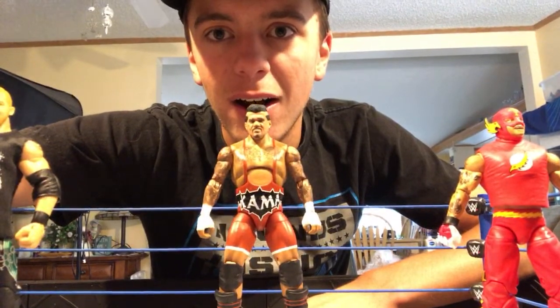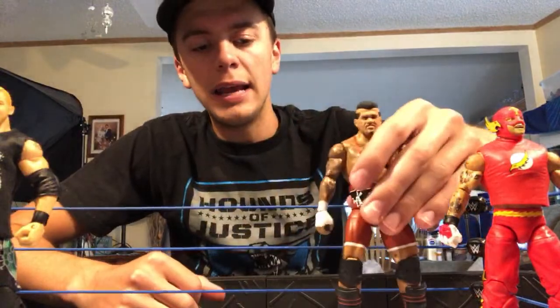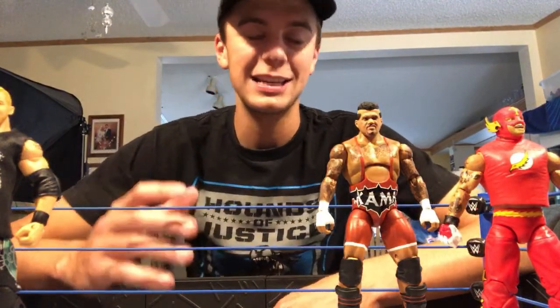Elite 10 Kane. Let me see here. How much would the Elite 10 Kane be worth? Great question. In package, if somebody's willing to pay, I would say $100 for the Elite 10 Kane. If you're talking out of package, probably at the highest $50, maybe. If you have all the accessories, I would say highest $50 for that. If you guys have any questions about what a figure is worth, I'm your guy, definitely. I scour eBay so much, I can tell you what certain figures are worth.